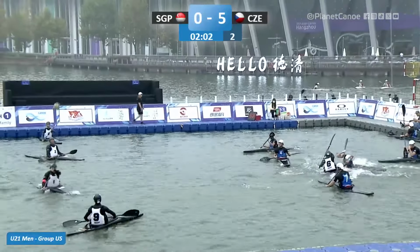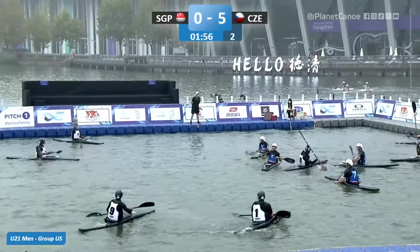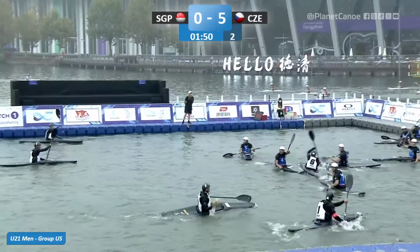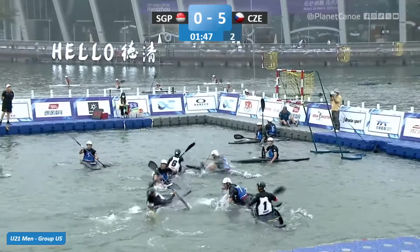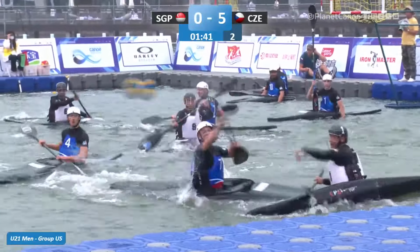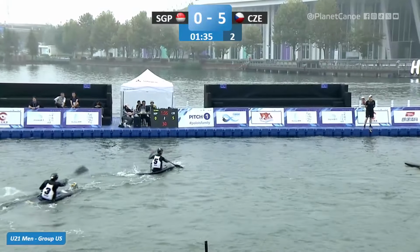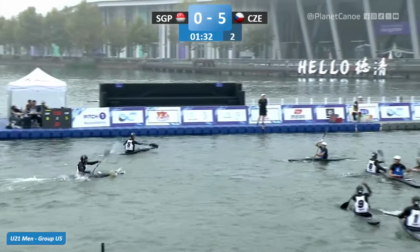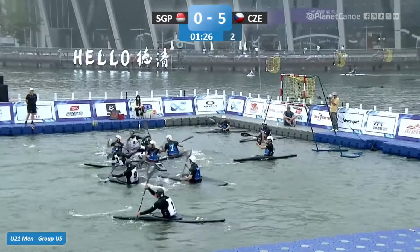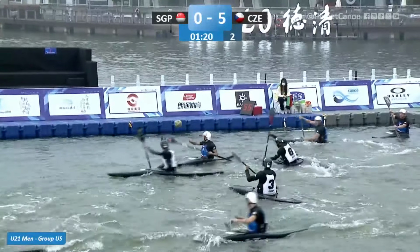The Czech team still tried to tackle the Singaporean player quite early. Oh, that was not precise enough, that passing. But thanks to the captain he could win that ball back. And still ball possession for Singapore. 25 seconds left on the shot clock. But now an easy passing inside to a Czech paddler. So fast break for Czechia.